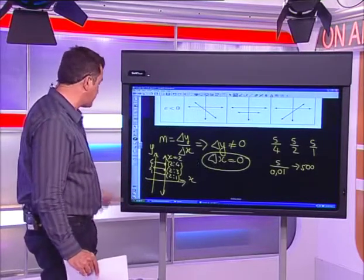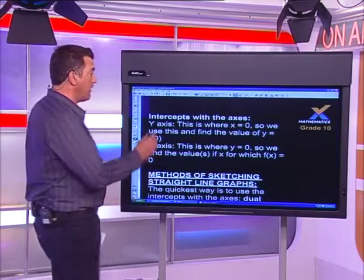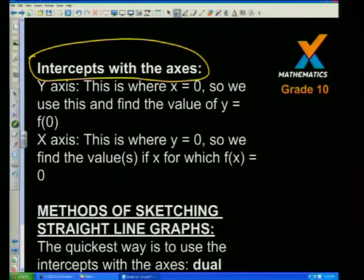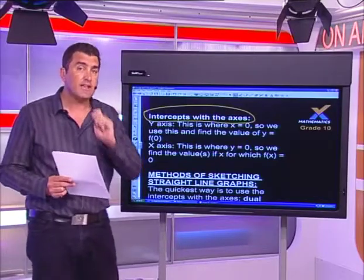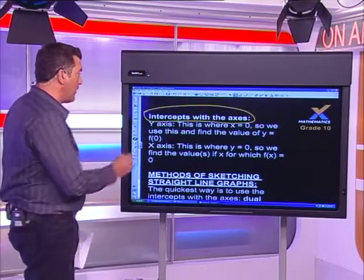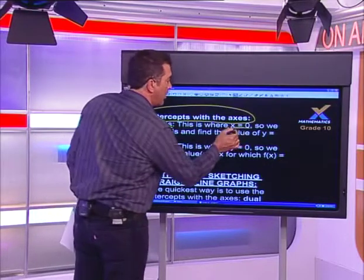The second important thing that you will always need to find are the intercepts with the axes. Now, on my vertical axis, that's the y value. The x values are always 0. Hence, it has an equation: the equation x equals 0. So for the y-axis, all my x's are 0.